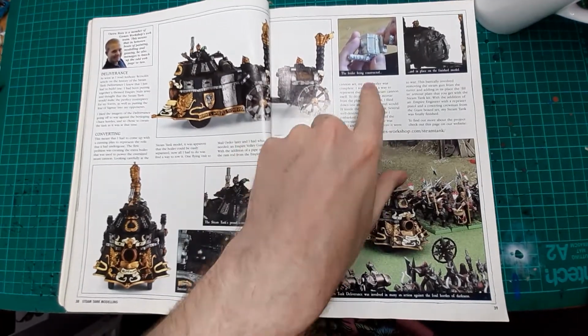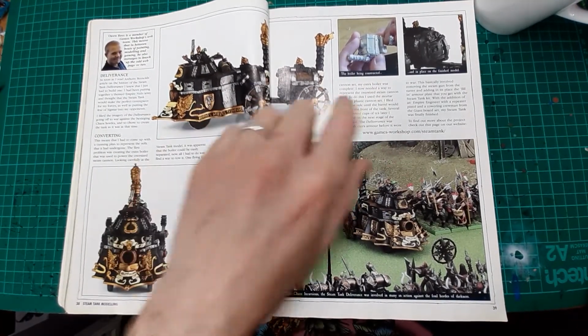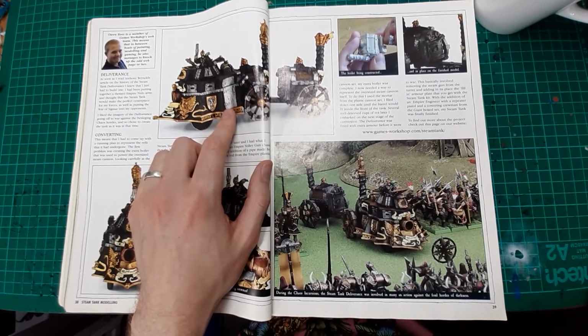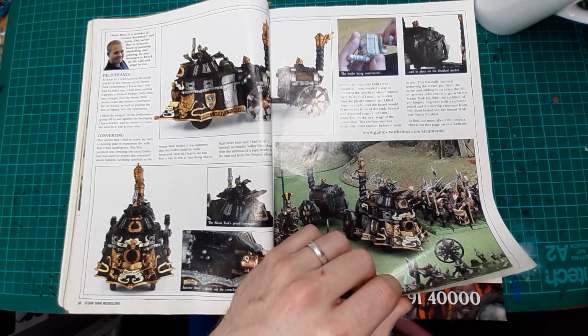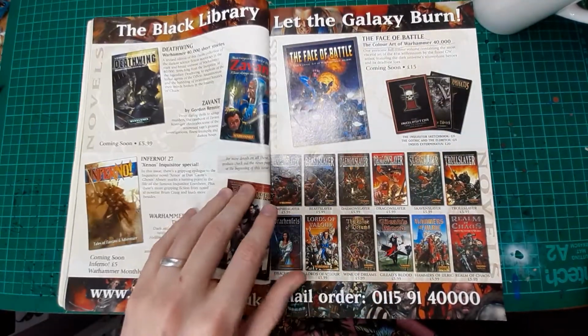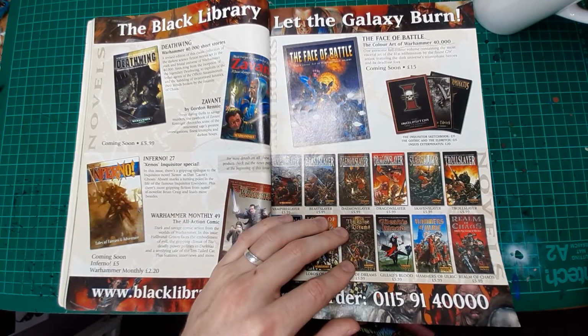How to make it. So this obviously looks like it was a full metal mini, which honestly I don't think I would enjoy making. It's just pinning and everything. It's just a pain. I just really find it to be a pain.